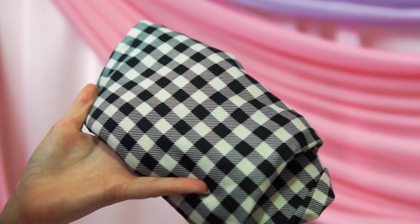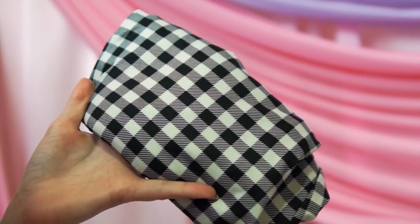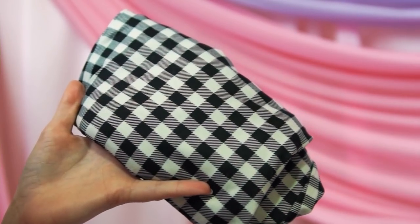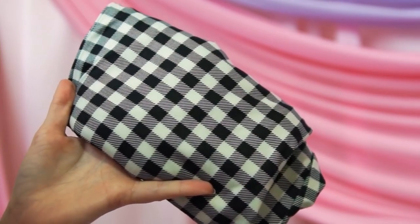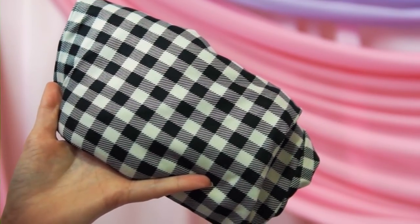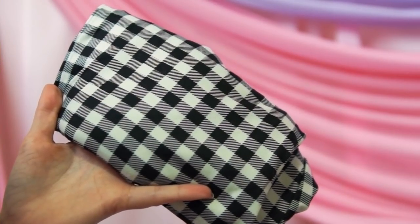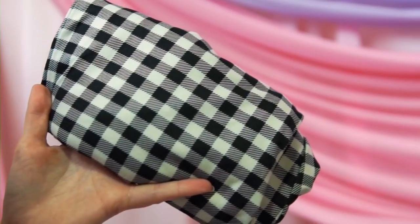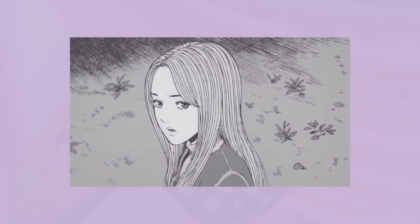So I decided to give it a fabric test film, and the distortion is visible on camera too. So what I'm saying is, this isn't some weird effect caused by the camera and the lights. These leggings actually look like this in real life too. So do your eyes just magically not see it, or are you ready to slowly descend into the spiral with me?